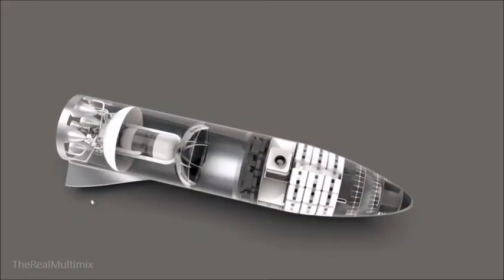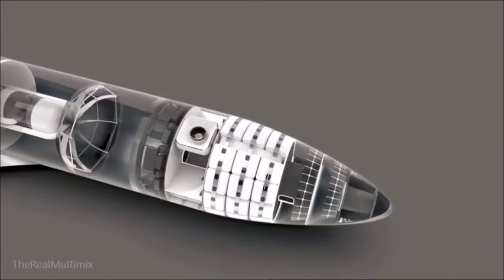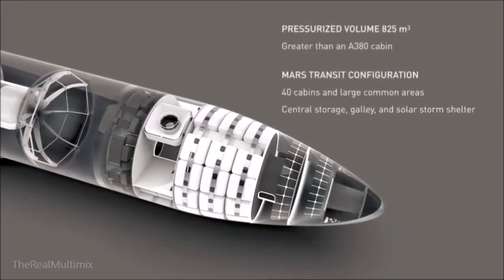So let's look at a couple of things in detail. The cargo area has a pressurized volume of 825 cubic meters. This also is greater than the pressurized area of an A380. So it really is capable of carrying a tremendous amount of payload.